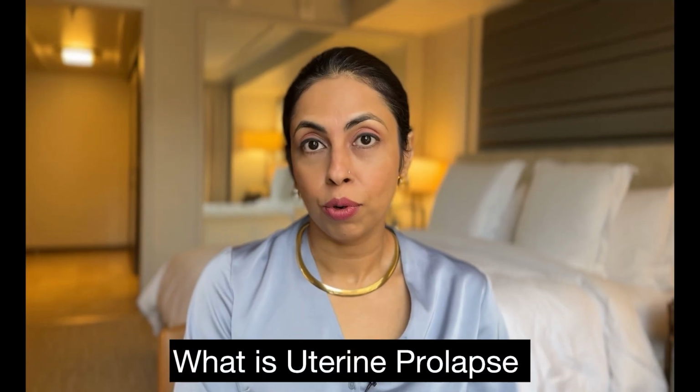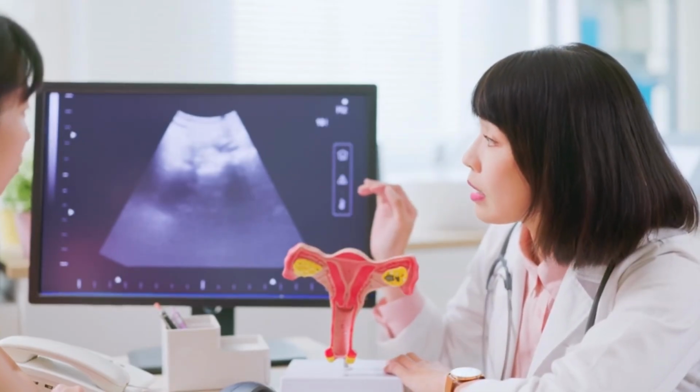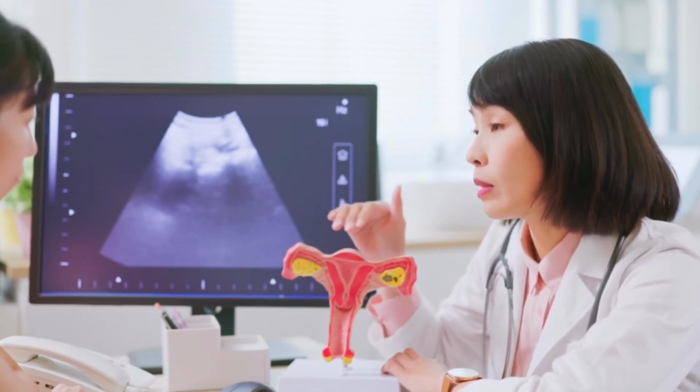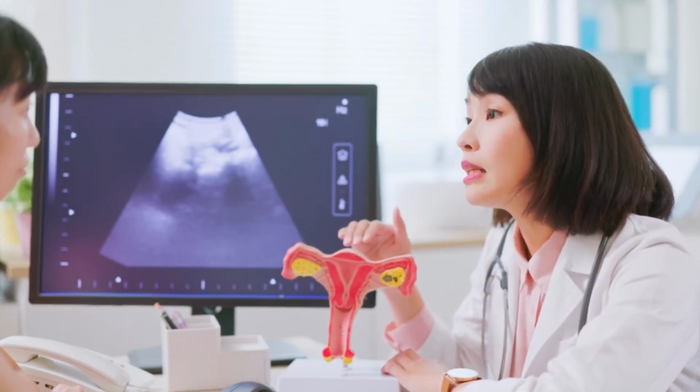So let's start with what is uterine prolapse. Uterine prolapse is when the uterus and the cervix is trying to push through the vaginal canal, and that's because of the weakness of the pelvic floor support structure. So instead of the uterus being inside your abdomen, it's essentially pushing through the vaginal canal and trying to come out of the body.